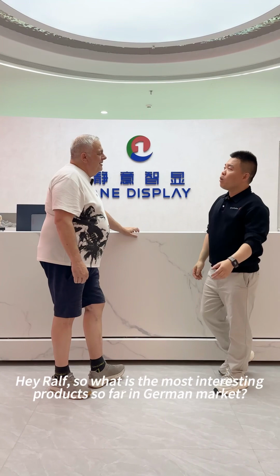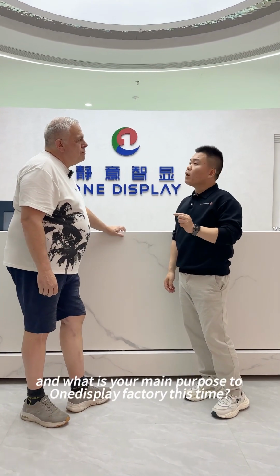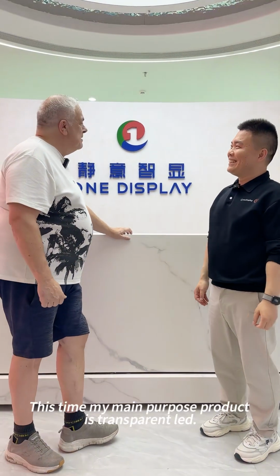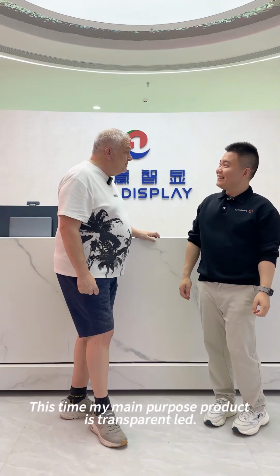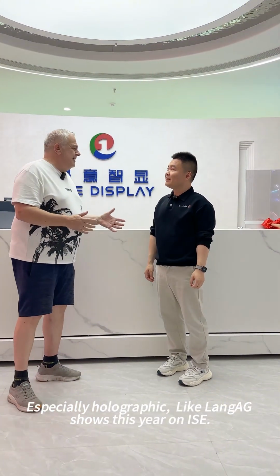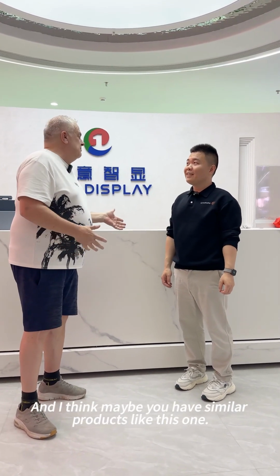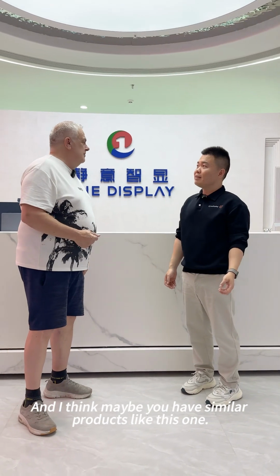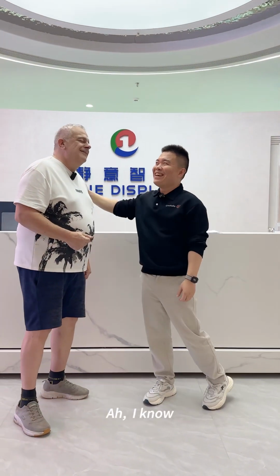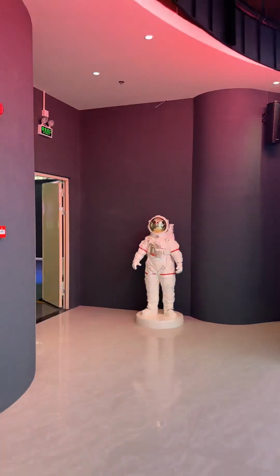Hi, Ralph. What is the most interesting product so far in the German market, and what is your main purpose in visiting the OneDisplay Factory this time? Yeah, this time my main product of interest is transparent LED, especially holographic, like the Lang show this year at ISE. And I think maybe you have similar products like this one. Wow, you are in the right place. Ralph, come with me to our aging room. Okay, I will follow you.